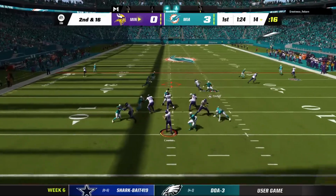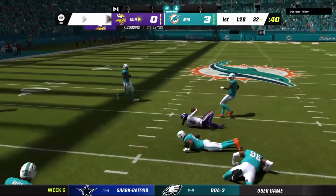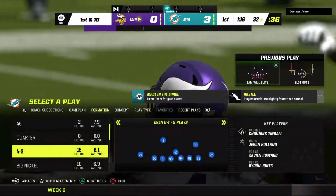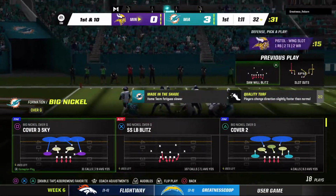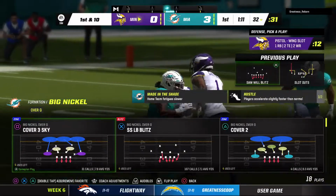Throwing again on second down. Cousins right back to Cook for another completion. And he's got it past the 30 before he's hit and dropped. Give him 18 there and give the Vikings a 1st down. Well, we know he can run the football too, but he's a good pass catcher. That's been on display here, Charles, on this opening drive.